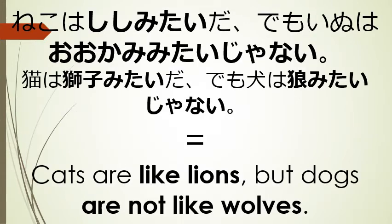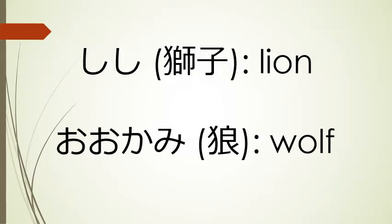If I said, Neko wa shishi mitai da, demo inu wa okami mitai janai, that would mean cats are like lions, but dogs are not like wolves. And we introduce some new words again. Shishi means lion, and okami means wolf.